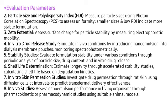In vitro skin permeation studies. This study is done to investigate the drug's permeation through rat skin using diffusion cells at intervals to predict transdermal delivery effectiveness. In vivo studies. It assesses nanoemulsion performance in living organisms through pharmacokinetic or pharmacodynamic studies using suitable animal models.